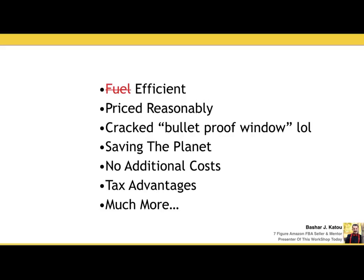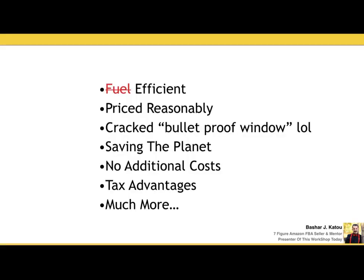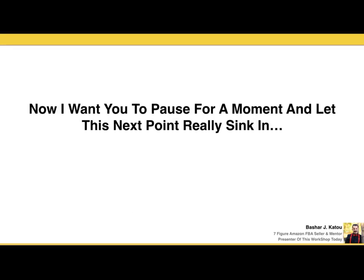Yes, the window cracked. You know what I mean? I'm pretty sure if you guys watched the presentation or probably saw memes on Facebook or whatnot, you probably saw the window crack. I mean, you can see it right there, right? But with that being said, he really looked at the world in a different way, right? And that's exactly why he's becoming successful. He literally disrupted the entire industry. So really look at this for a quick second. Just stop, pause, and really let the whole point sink in.